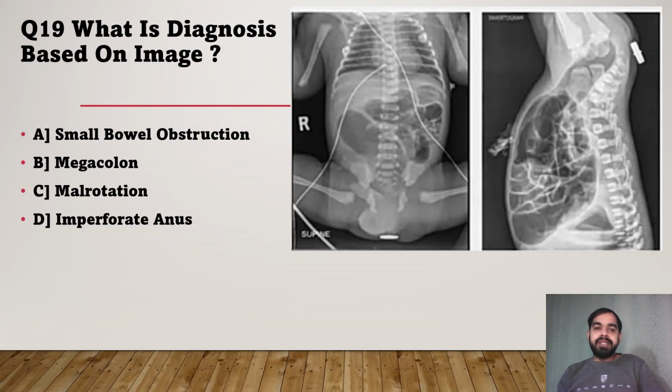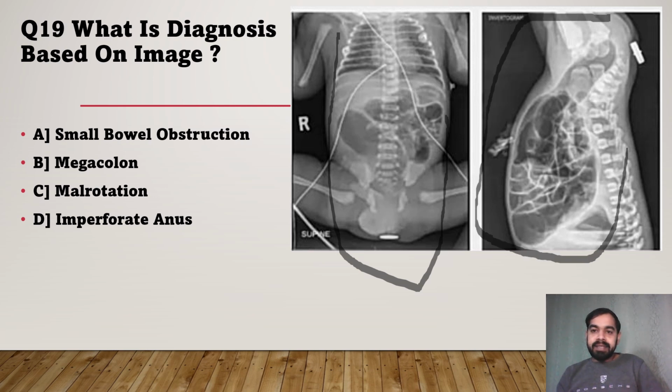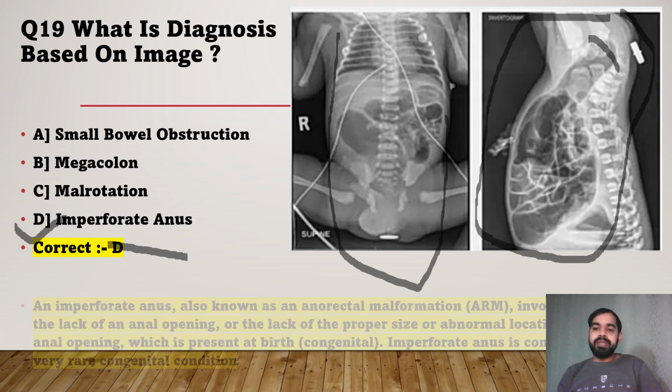What is the diagnosis based on the image? You have to see this image carefully. Okay, from above to bottom. Okay, top to bottom. See the image correctly, my dear friends. What do you think? What will be the correct choice here? Here the correct choice will be option number D, imperforate anus.